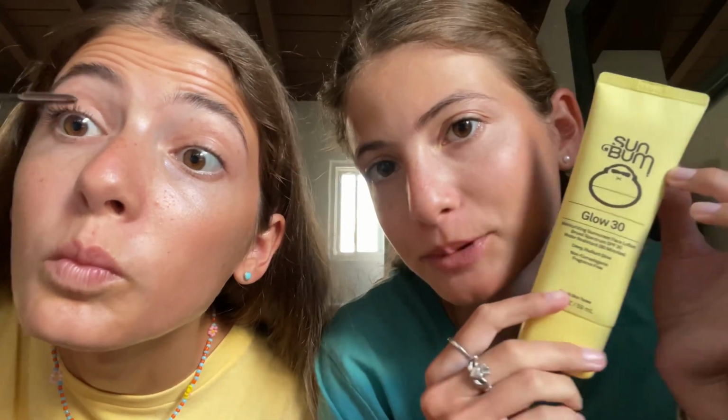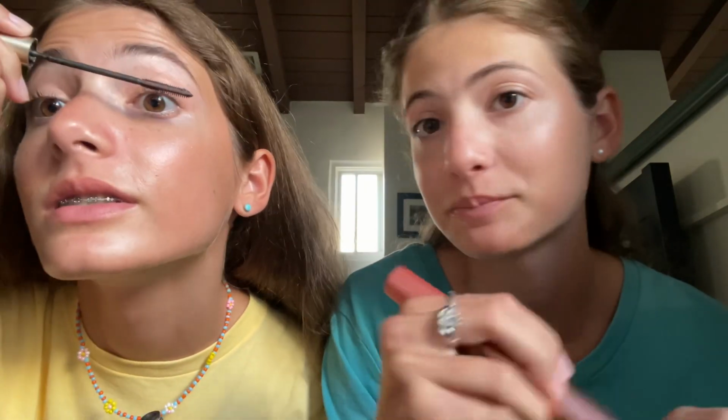Breakfast at midnight. Also, we just got this Sunbum Glow 30. Shout out to Paige because she told me about this and it's really awesome. Her skin was just so glowy on FaceTime and we asked her what it was. Sunbum Glow 30. It was this. Look at it. And we've been going completely makeup-less for this entire vacation, except for just wearing that and Burt's Bees. And it's a great time. But right now we're going out on the town.